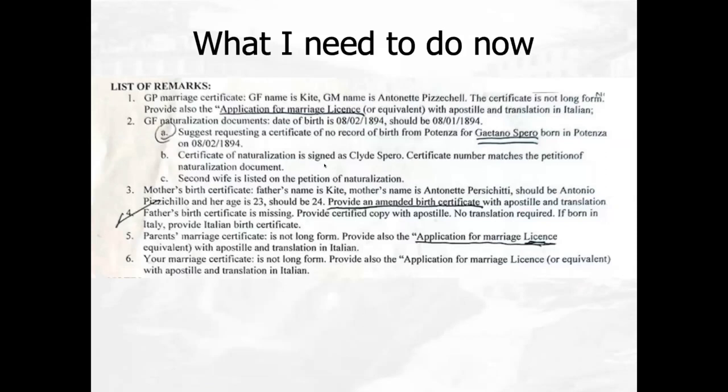Because after my appointment last week, this is what I have to do now. For one thing, they want me to obtain the application for marriage licenses. So I brought them the certified certificates of marriage or certified licenses, but they would like to see the application. And many times these don't exist. But in Denver, luckily, the applications were sent to the Denver Public Library from the county court clerk's office, and they hold them, and they can make certifications. So I've sent emails off to them for certified copies of these marriage records.